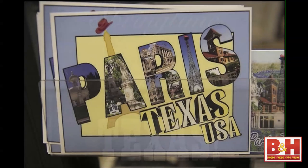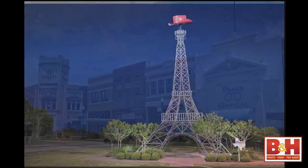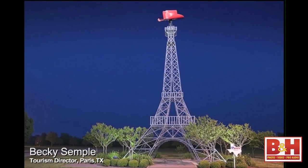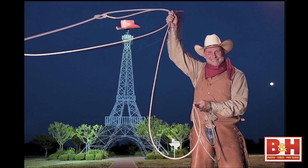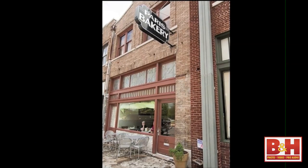You know, the folks in Paris, France just can't beat what we've got here in Paris, Texas. The Eiffel Tower, it has a red hat on it. It's 65 feet high, and so people come from all over to see our Eiffel Tower, our famous Texanized Eiffel Tower. Well, you know, the other Paris is known for its wine and its cafes.